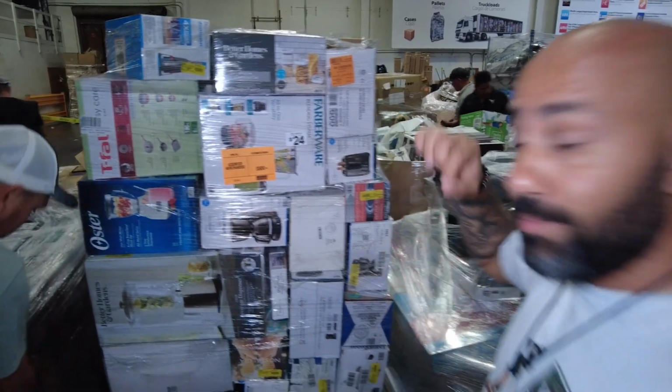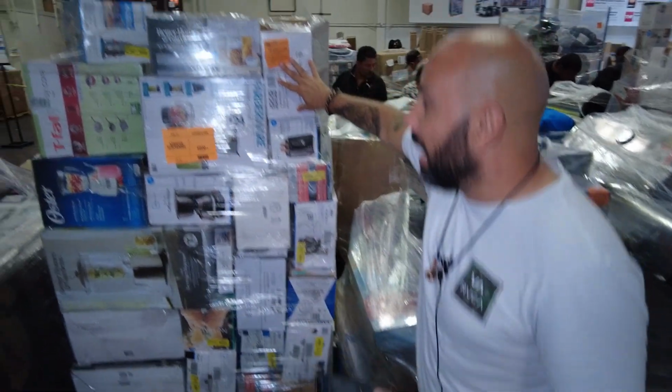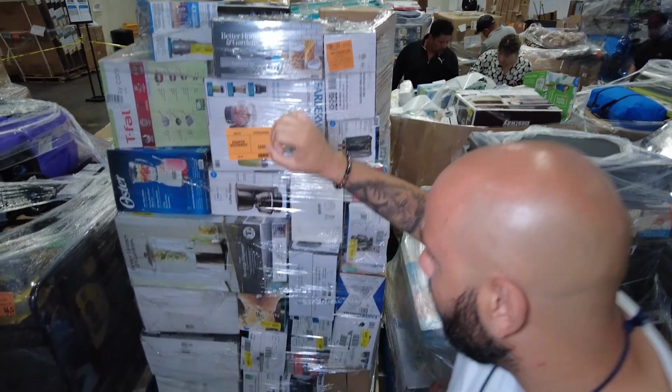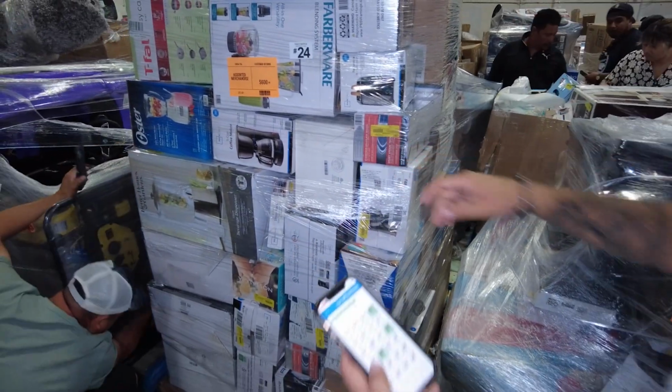In this moment in time, today, housewares are very hard to find on the market. You got a pallet right here, 600 bucks. You got things like Tefal, Oyster, private label brands, and everything you can imagine for the kitchen. So on this pallet, pallet number 24, you got 6 likes on it.